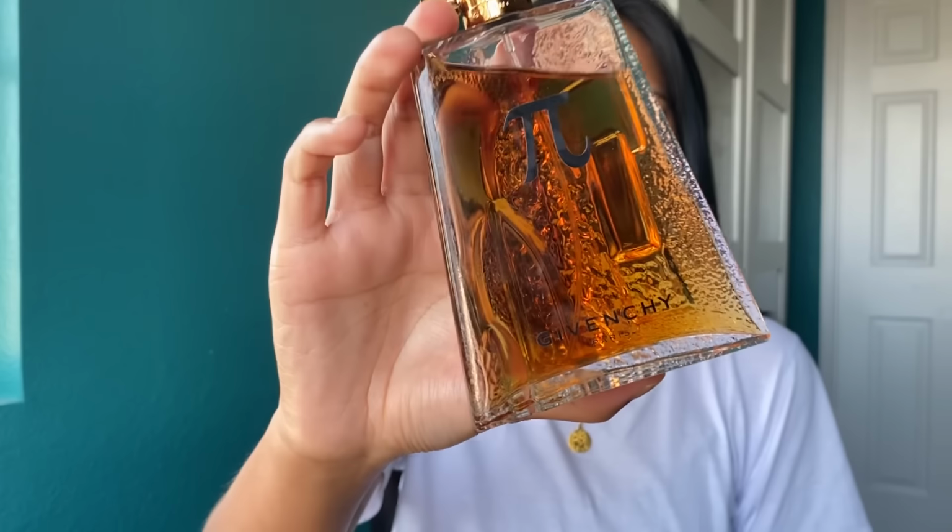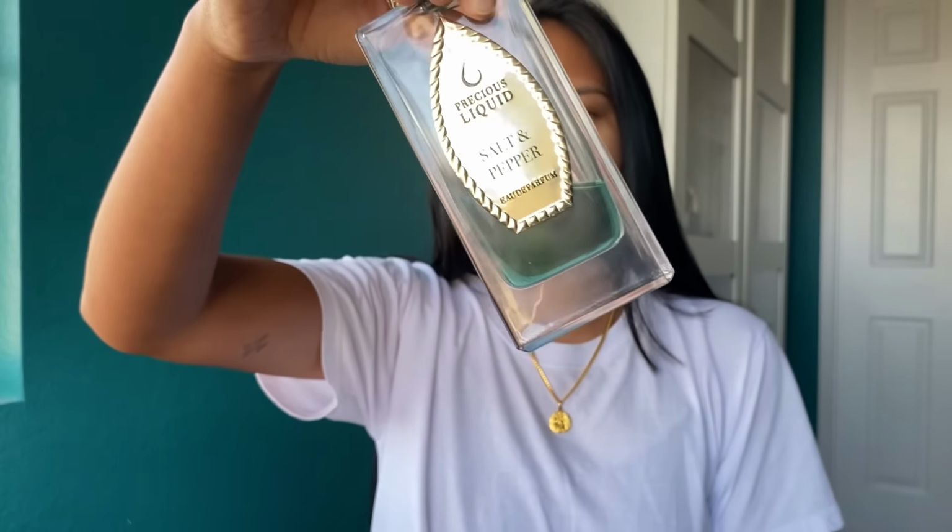So just my experience with Pie by Givenchy, I liked actually applying this on clothes personally, but you can absolutely wear this on skin as well. But again, lasts over 8 hours. Really nice, sweet fragrance. And I got this for $40. This is the 100 ml, $40. That's a steal. Okay. Next up, Salt and Pepper Precious Liquid.